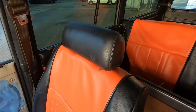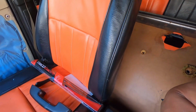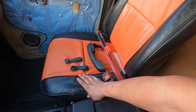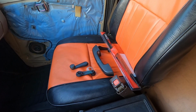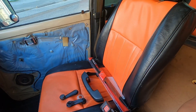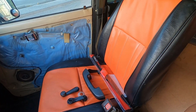Obviously the seats have been done, so they are in pretty good condition. They're a little bit worn, but I'm not sure what I'm gonna do about these. I really don't like the color. I'll just have to deal with it for a while till I figure out exactly if I'm gonna get them reupholstered, or just try to find some other seats from another FJ60.